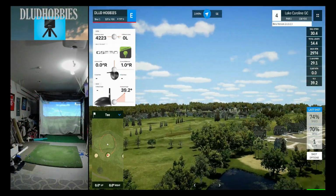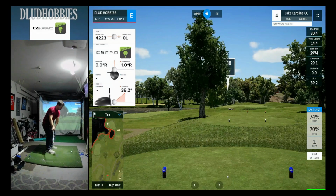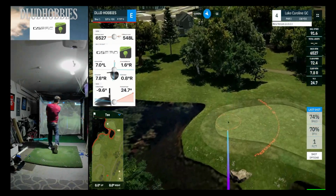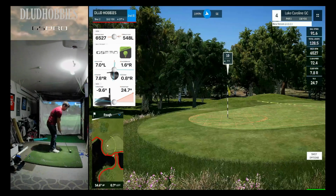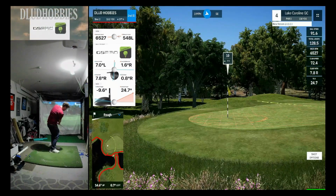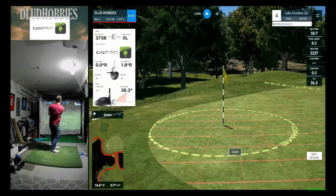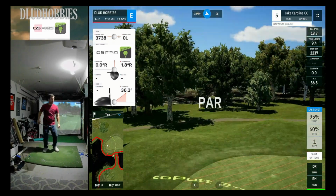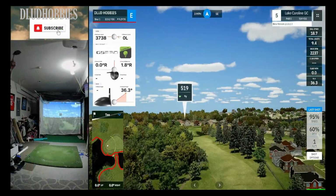Headed over to the fourth hole, which is a par 3 with a tree in the way. The flight of that ball was perfect, but the distance was horrible. But a good chip up and close to the hole there for another par. So a steady start here.